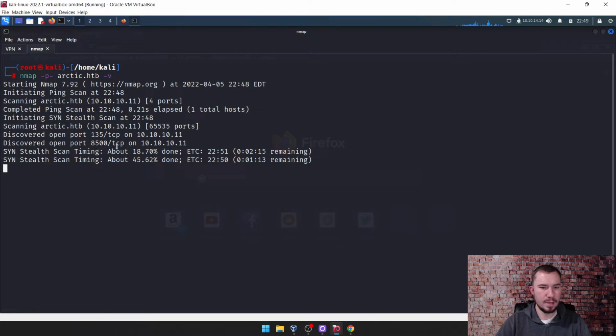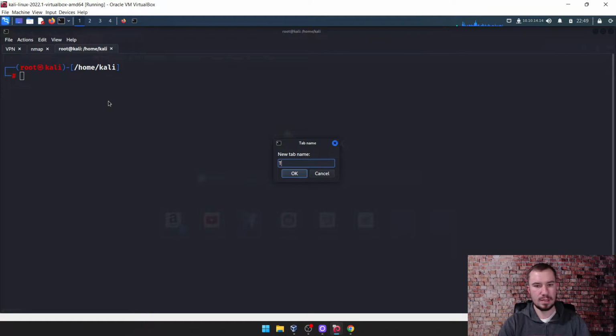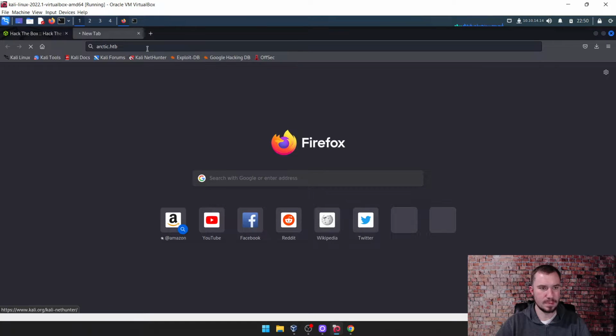In the meantime, let's go ahead and set up our folder for Arctic. What I like to do whenever I'm doing a machine is just set up a folder so we can keep everything organized. So we're going to make directory Arctic, and we'll cd into that. We got nothing in there, so that is good. So we'll set that up, and let's check on our browser.